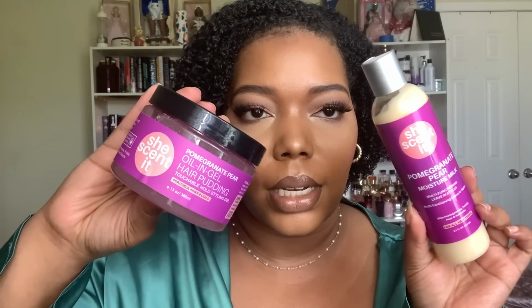Then of course, gotta have some She Scented, Curl Origin, you know, the She Beauty brands, all of them. I haven't opened these. I purchased these not this past Black Friday, but the Black Friday before. I've been focusing on other products from them and I haven't opened them. So I'm going to be opening these up and using these more. And I'm talking about my pomegranate pear moisture milk and pomegranate pear oil and gel hair pudding. You guys know that these are two of my absolute staples from She Scented. I love these products so much. They have a beautiful fragrance to them and they make the hair just feel so soft and luscious.